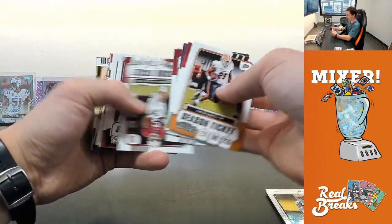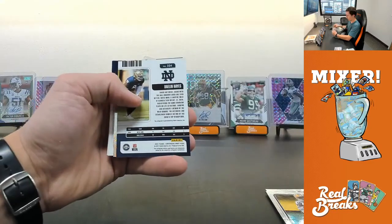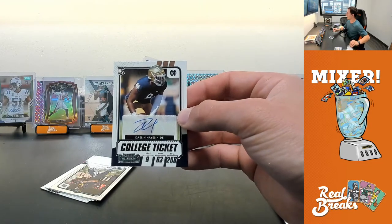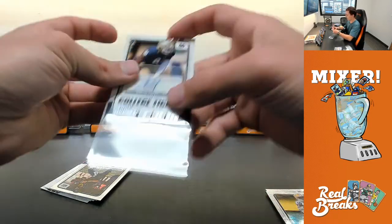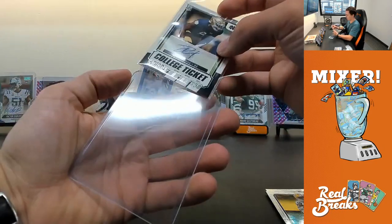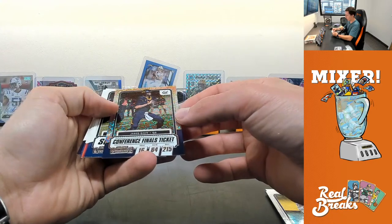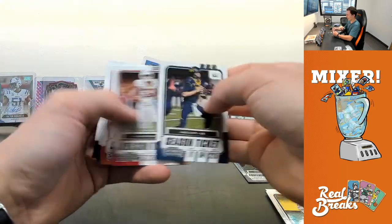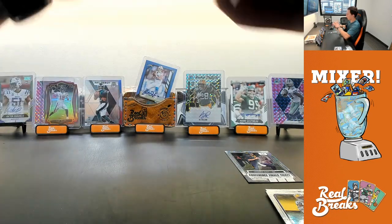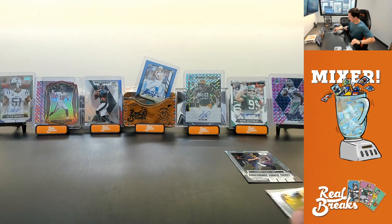Might have one more. I think it's 6 autos, actually. We do have one more coming. It is Dalen Hayes. College ticket base auto, Notre Dame. Wrapping up our Contenders Draft box with a Jared Goff conference finals ticket out of 99 parallel to put us into 2 boxes left.